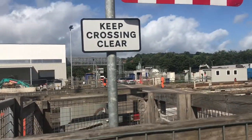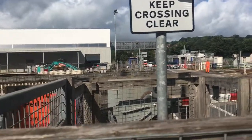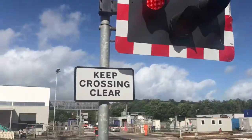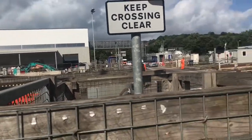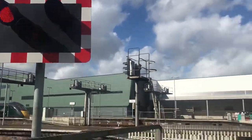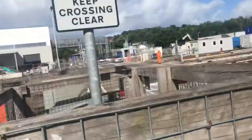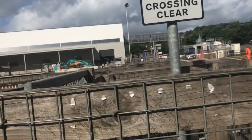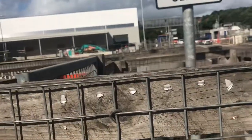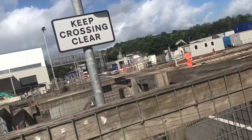So this actually makes up because on the other three, when I filmed the other three, there were no two trains in one closure, but today we've had two trains in one closure. By far.